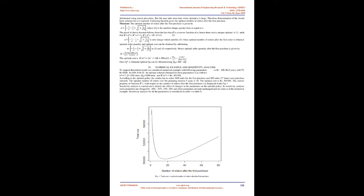How much to order for the first purchase and from the first purchase onwards. These 2 questions should be answered in such a way that the total cost of the inventory is minimum. The total cost of the inventory over the planning horizon H is given by the first term of the RHS of equation 1, which is the total setup cost. Since n plus 1 orders are placed with setup cost K, the total setup cost is (n + 1)K.